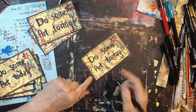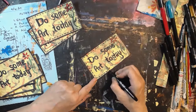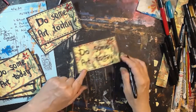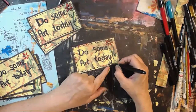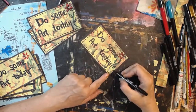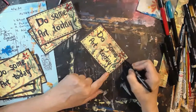Now, the black lines that you see in the background are from the scribble writing, and I actually used a paintbrush to do that. And it says, do some art today. And I brought that phrase out here with my marker.